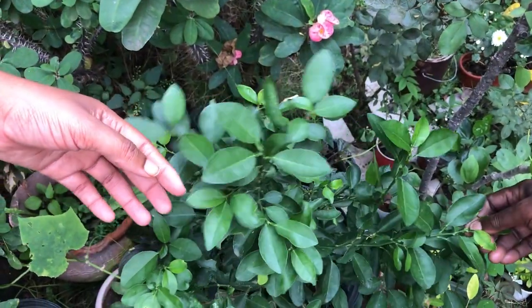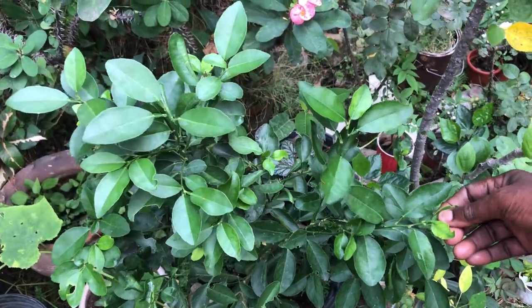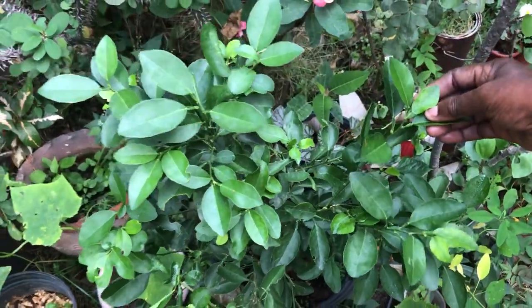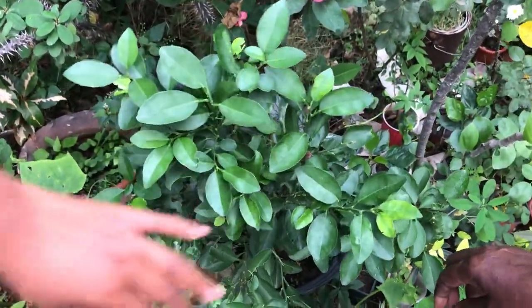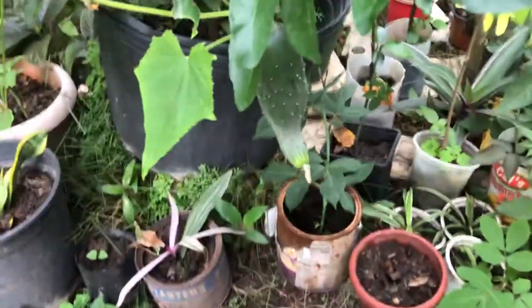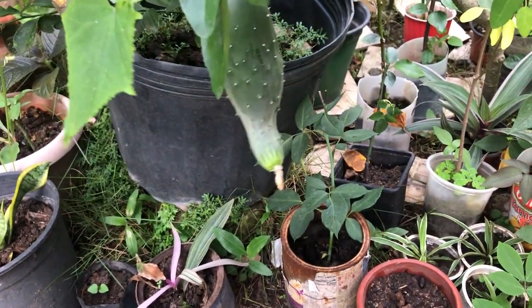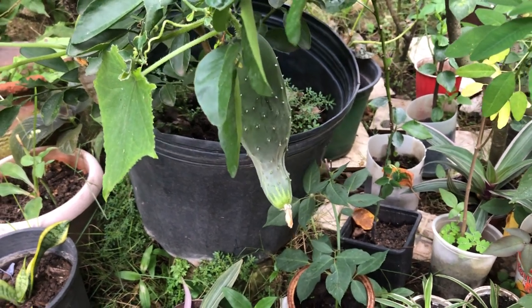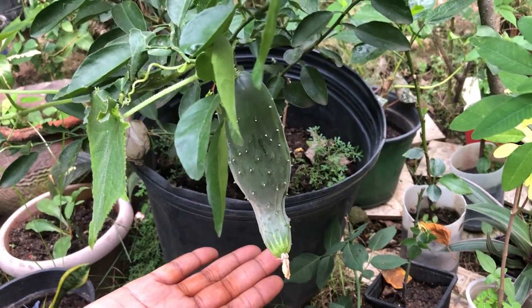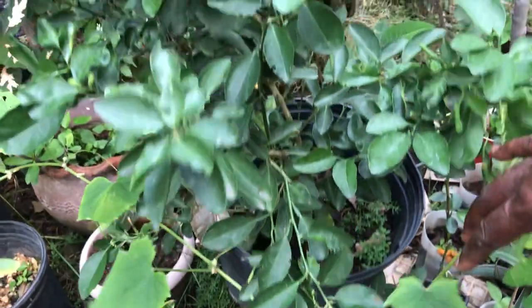This citrus that you have right here. Well, no, this is a lime tree. Can you imagine? A lime tree in a pot. And it is going to stay right there and bear. You see the size of it? Healthy looking lime tree. And here I have a cucumber vine right beside my lime. So is the cucumber bearing? Yes, here it is. Oh, wow, wow, wow. I didn't see this, guys. Do you see this cucumber? Oh, my God. I didn't see this, mommy. Yes, man.